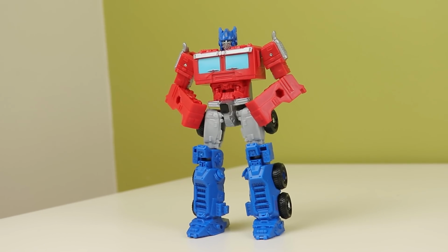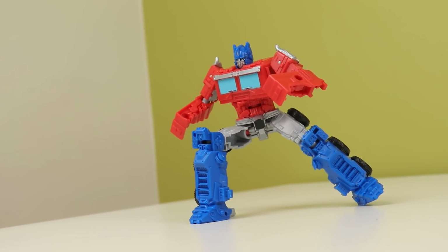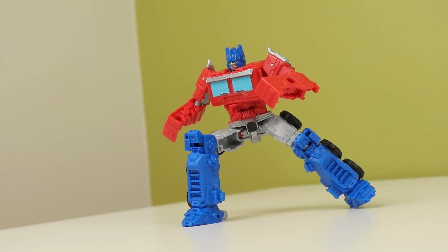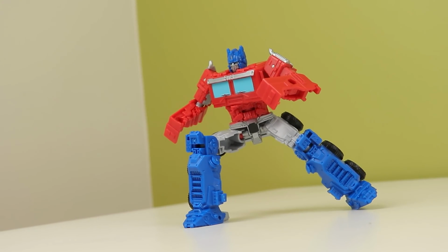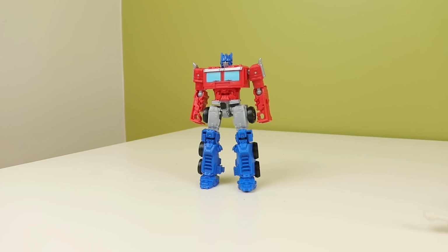Prime, though, damn, this thing is fun as hell. He looks the part, needs more paint, but it's a nice little deluxe sized Prime. And guess what? He has articulation. Also, please, Cam, Toy Hacks, please make a sticker sheet for this.